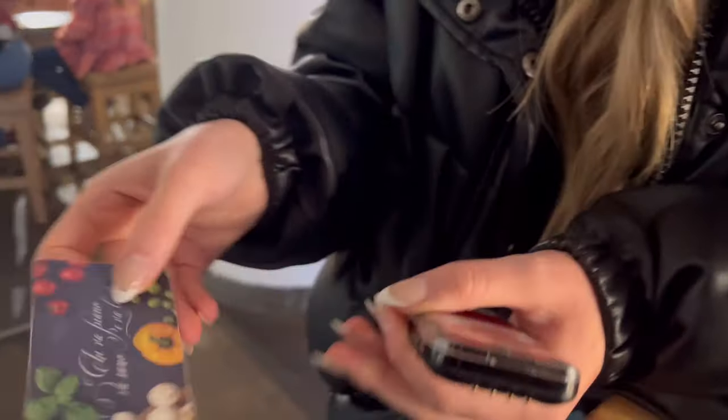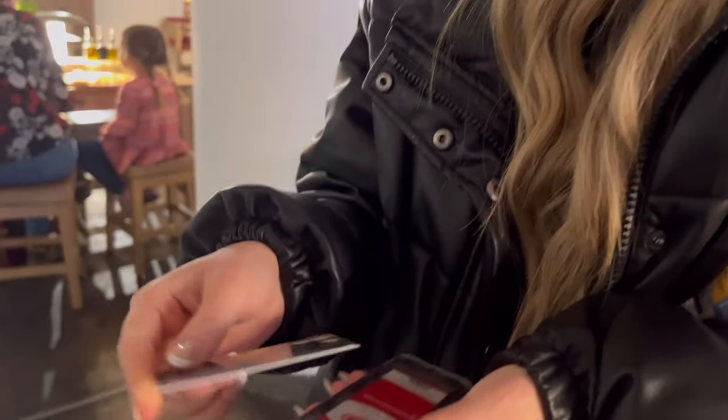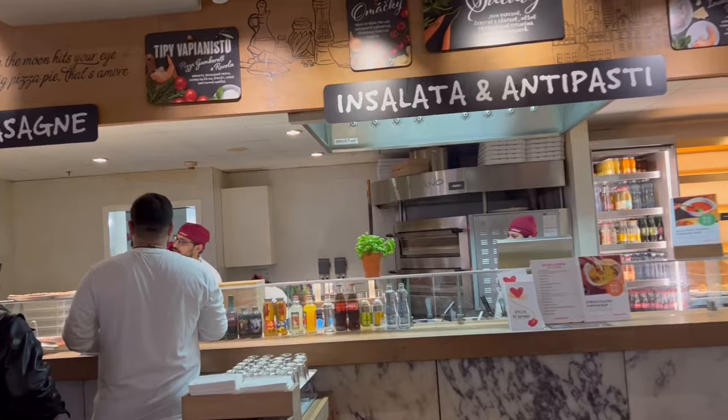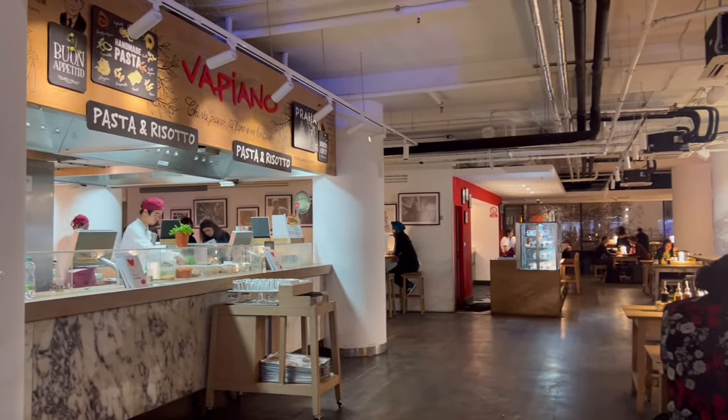So we've ordered our food. You have to pay on this card, and basically you get the buzzer when it's ready, and then you pay at the end. Looks pretty cool, quite chilling here. But there's all different stations, so you have your pizza, pasta, risotto kind of thing, and then your drinks and desserts on the other side.